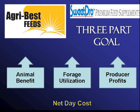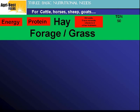So as we jump into it this evening, we want to look at a couple of things. First off, your hay, your forage, your grasses, have different nutritional needs that the animal needs. You've got your proteins in there, your energy, trace minerals, vitamin minerals. All of that is in your hay. You need always good quality, clean water in front of your animals all the time.